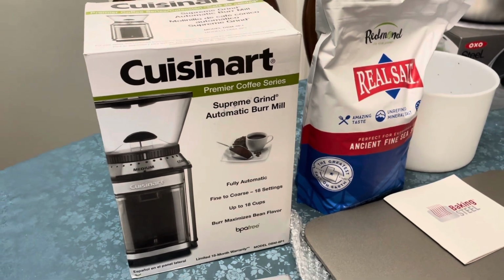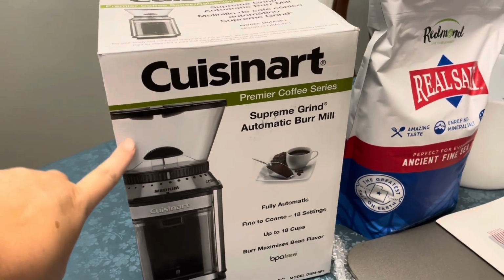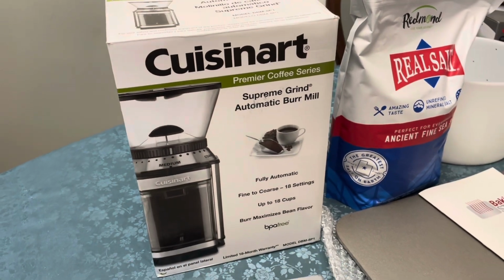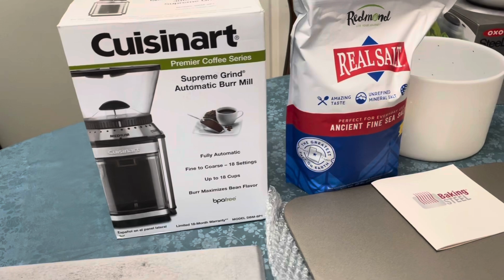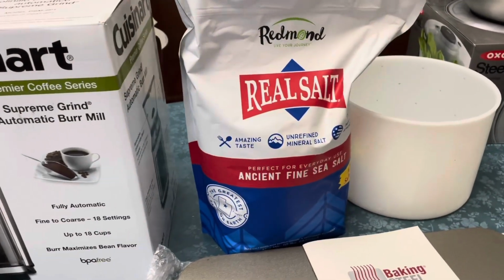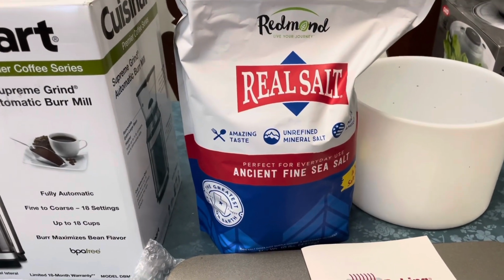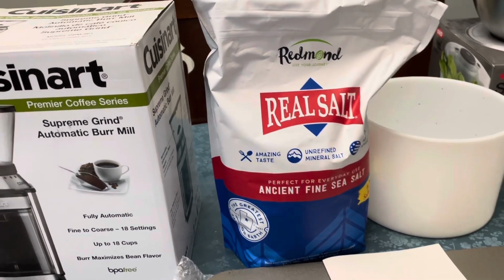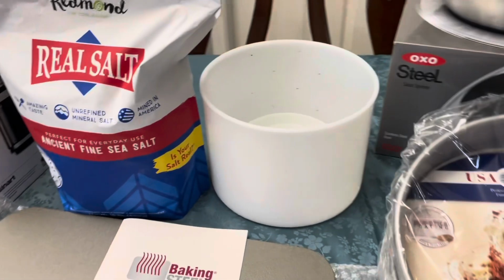And I'm excited that it can hold up to half a pound of beans up here. So that's cool that I don't need a separate container for my beans. Got some 10 pounds of Redmond Real Salt, the fine. This is what I use in bread baking and for table salt, everything. I needed some more. Then I also got this behemoth.